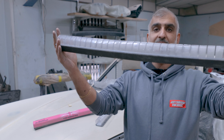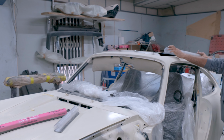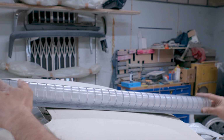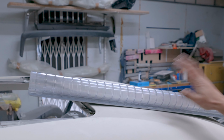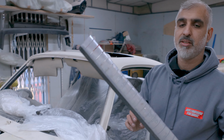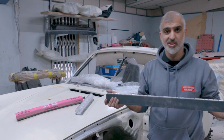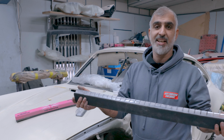A block like that we would use on, let's say, the roof. So we can bend it. So, have a look at that. We can bend it to the shape of that roof wherever we need it. And then it's used like that. So that's all done by hand. No machines, no fancy tricks, no magic wands. It's just time consuming sanding.